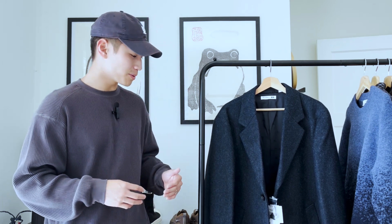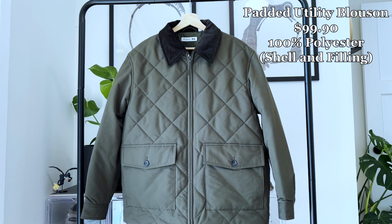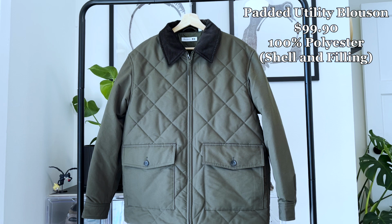But if you are looking for something in this style, they also have one in a light gray colorway. So if it does fit your style, definitely check it out. The next outerwear piece we have is the padded quilted Blouson.